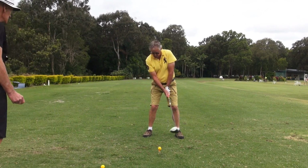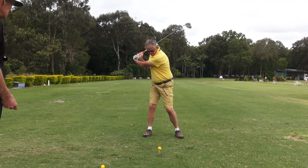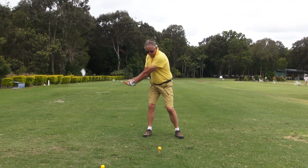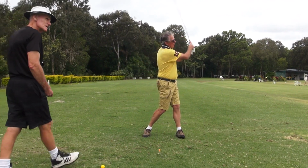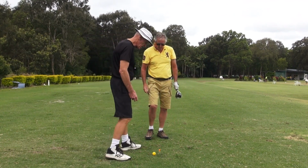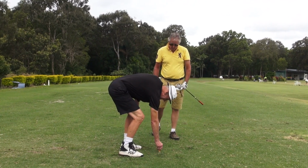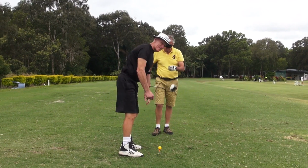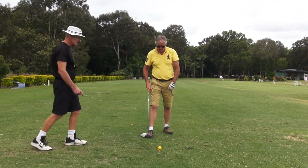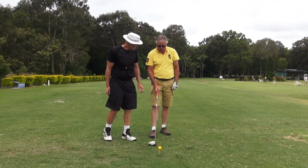See, it's a lot of club head speed. Stuart's still got a lot of club head speed today. He's lucky at 73 to still have that club head speed. Okay, now a little bit of jump out of the right side there.